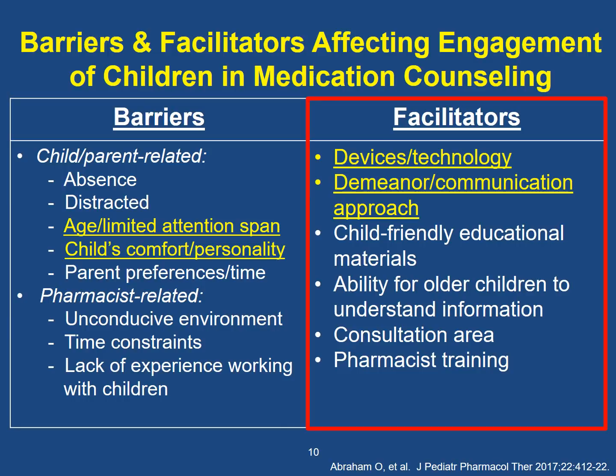And so then there's also facilitators or strategies that could be helpful. And some big ones are devices or technology. There are a lot of different apps these days that can be used to help counseling children and adherence reminders and that kind of thing, setting alarms. Other facilitators can be the demeanor and communication approach. And so we'll talk about some of those techniques or strategies. Also having educational materials or handouts you can give but are in a child-friendly manner.